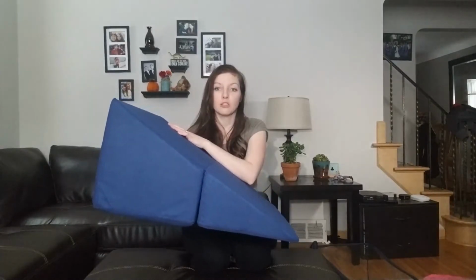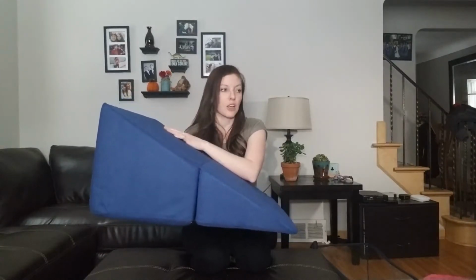You could also sleep in a recliner if you have one of those. I wasn't that comfortable in the recliner. So this actually worked out really well for me. And this transitioned well to the bed because you actually have to lay propped up in bed for a while too. So instead of being in the recliner and then moving to the bed where maybe you don't have enough pillows, this was something that transitioned well from the couch to the bed.